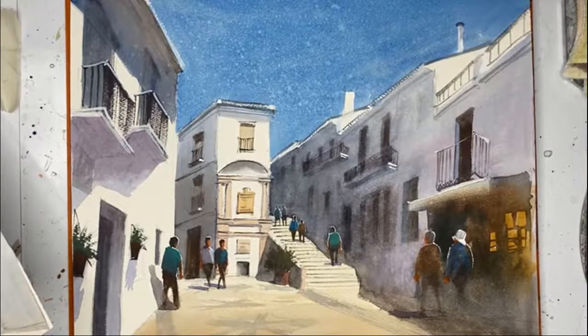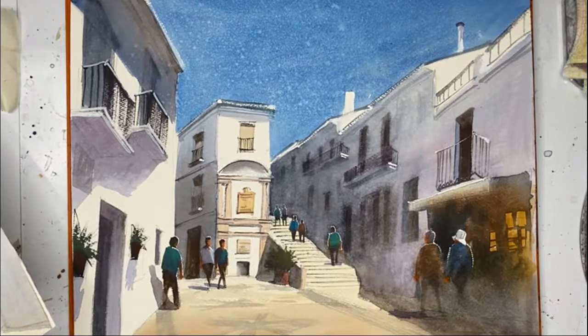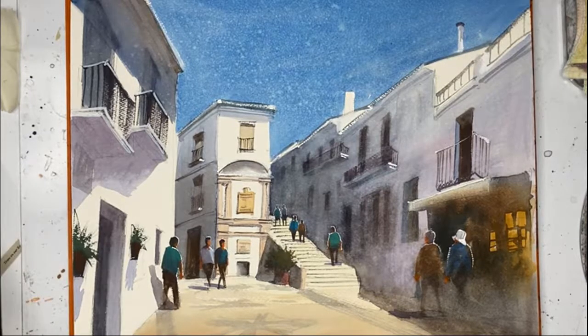Hello, hello, hello. So, I'm painting a Spanish town. This is a beautiful Spanish town, and it has been an absolute nightmare trying to paint it. I went here about a year ago, and it was a beautiful place, and I really wanted to paint these crisp white buildings and this blue sky, but I was a bit hesitant to paint it.